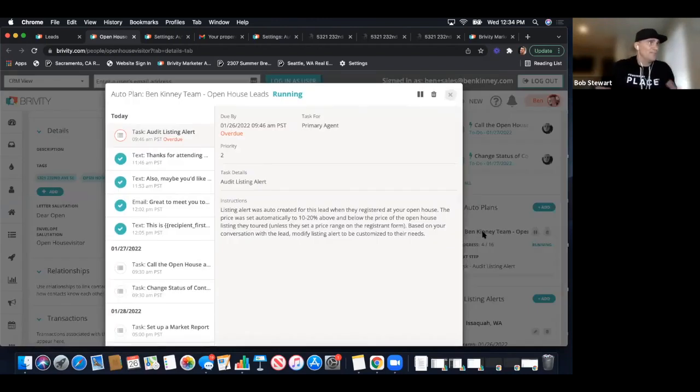And again, most of your systems have stuff like this. I know Command does, and I definitely know that Boomtown does. So this is what's happened so far. And this starts to get to Via's comment earlier about how some things are automated and are just going to happen. Some things in here are prompts for you to do certain things.